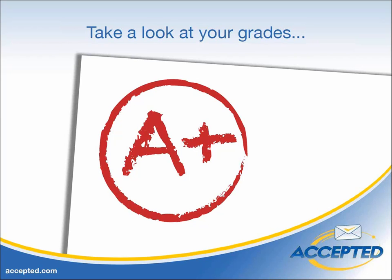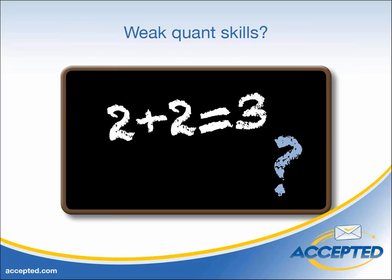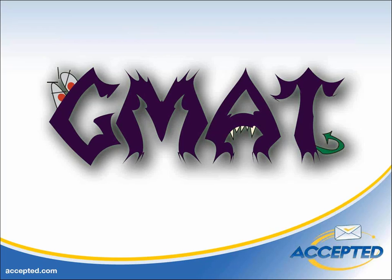Now, the other element, of course, in showing intellectual readiness for graduate business school is that big, scary GMAT. It can also be the GRE, but the GMAT is generally considered to be the harder exam.